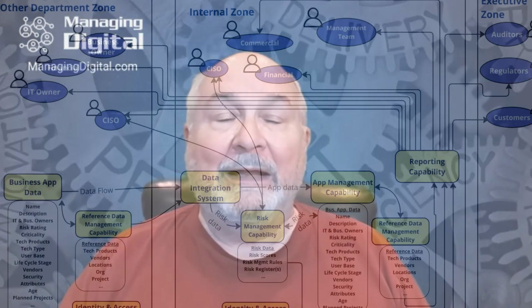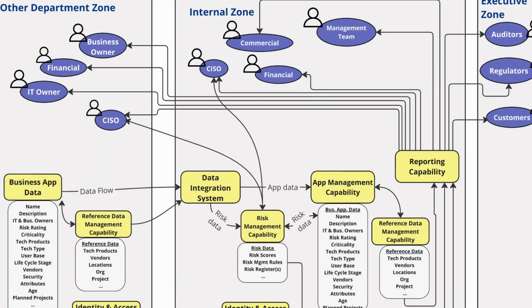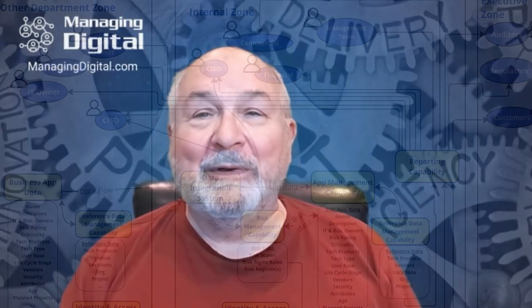We drew a high level solution concept diagram to show how these integrations would work, who the key stakeholders would be, which included a lot of departmental CISOs and some other people who would have to be involved in doing the actual more detailed design. It was not a technical design. It was a business design for if you're going to do this, this is how it would work.